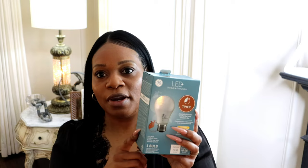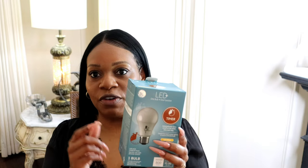And I want to say this is a form of elevation, because if you're gone from home, or even if you're just coming in from work and you want a light on, this is it, and you don't have to worry about leaving the light on. Or you can buy other types of smart lights, but I'm choosing this for now.